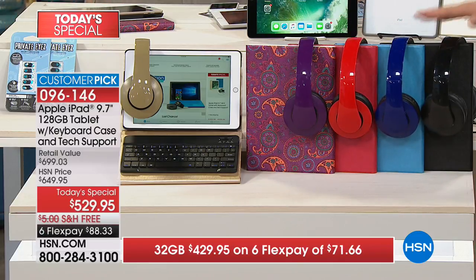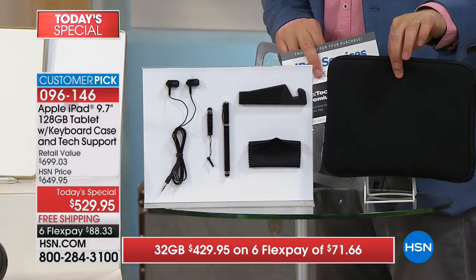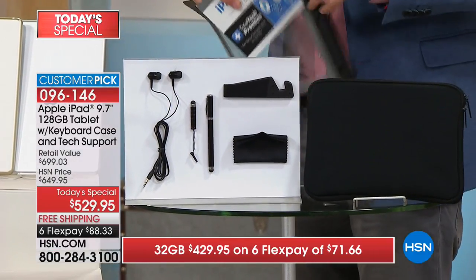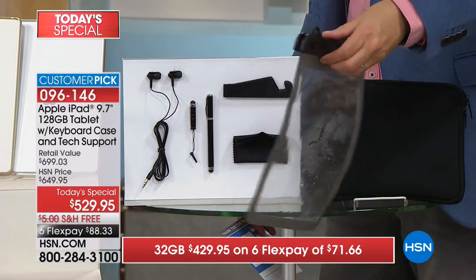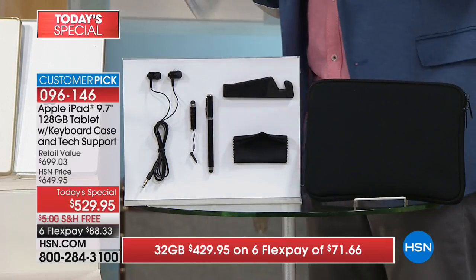That's not all you get. You will also receive a neoprene sleeve. So if you're traveling around, you'll want to be able to keep it protected. That's what comes with it down here. So there's your neoprene sleeve. On top of the neoprene sleeve, we're gonna send you a waterproof sleeve. So if you're taking it to the beach or to the pool area, it's protected. Again, this is all included.